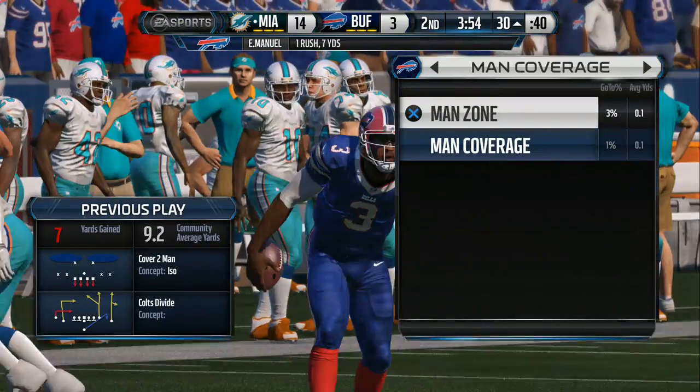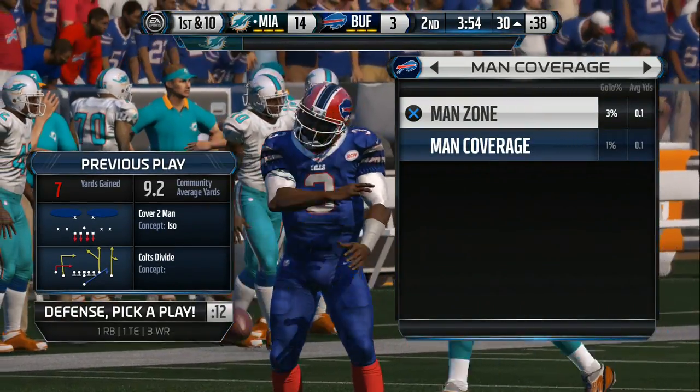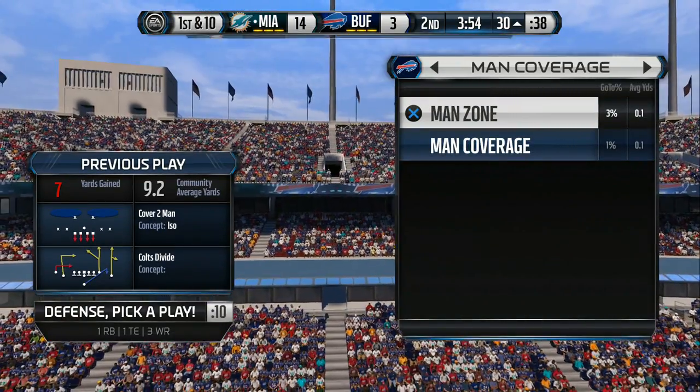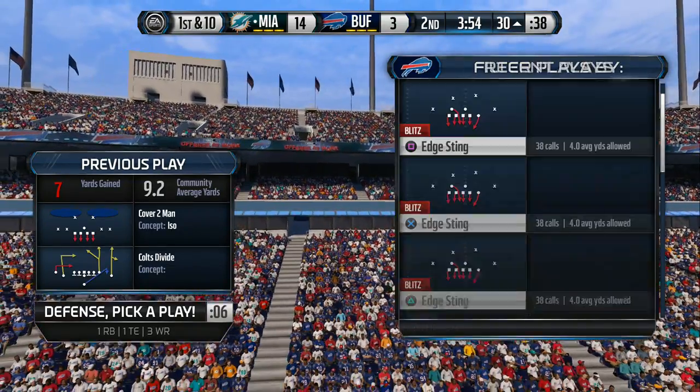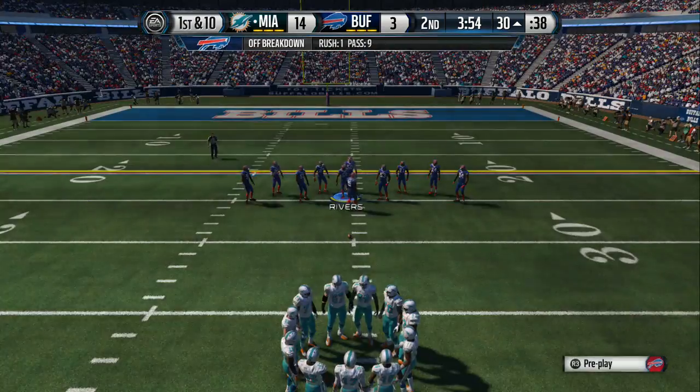This is what they call managing the game. The head coach decides to go for it on 4th down, and you just got to expect either way that you're going to make it, or if you don't make it, what are you going to do?